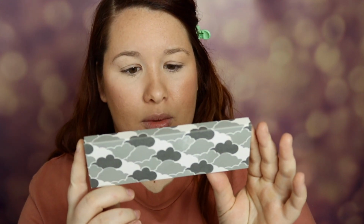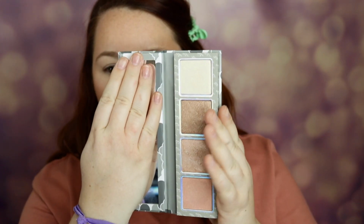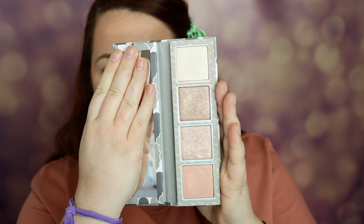The Kylie Jenner Pressed Powder Highlighter from the Storm collection. And here is what it looks like. Try not to blind you. So it has 4 different shades, and it's not that they're terrible, but they're very glittery. And when I wear it, I feel like I have kind of hunks of glitter with the shine. I don't know. It's not my favorite.